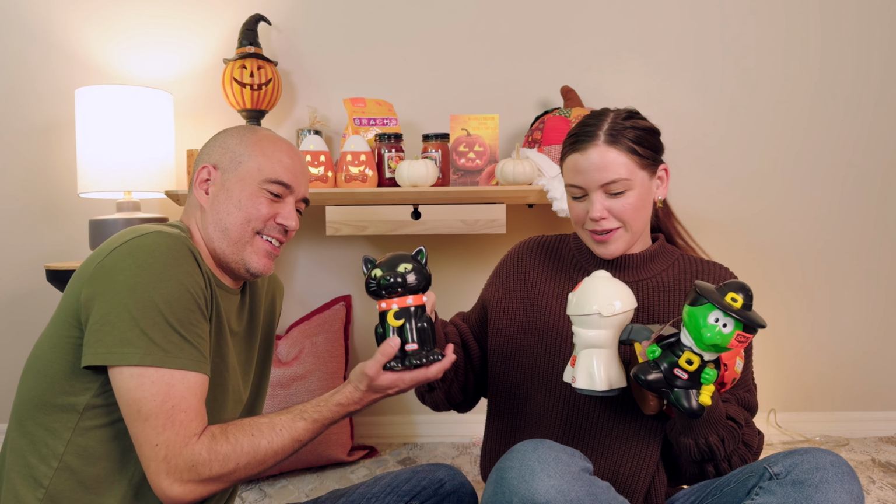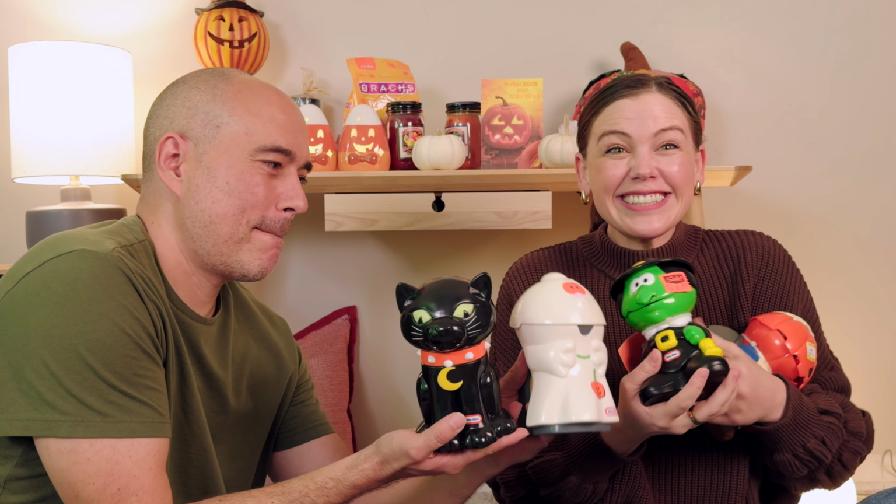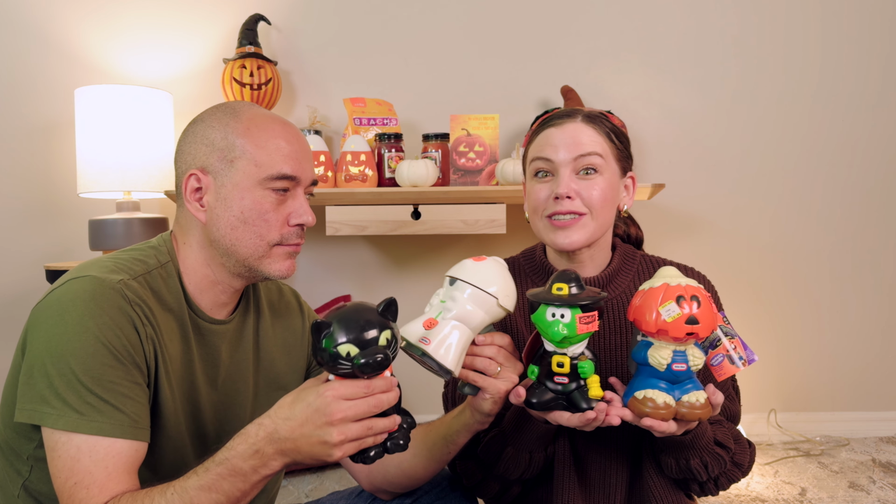I have to get the other ones. You guys, I have four now. Hold this one and this one. Look at this. You just added to my collection. Doubled. I've never seen any with the actual tags. That's crazy. I have the pumpkin scarecrow, the witch, the ghost and the black cat. Now we just have to get the Frankenstein, the Dracula. What are the other ones? Oh, there's a mummy. I cannot believe I have four Little Tykes right now.